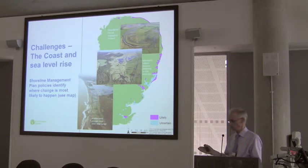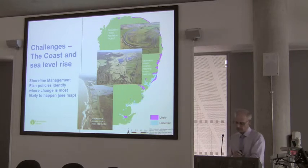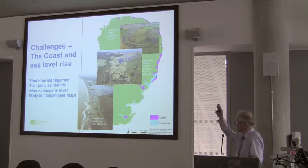All of our coast is soft sands and muds. It all erodes and has done for thousands of years. But with an increased sea level rise, that's going to increase the level of erosion. So from the last period that the shoreline management plans look at, in between 50 to 100 years time, about half of the coast, the policies for half of the coast are either no active intervention or managed realignment.